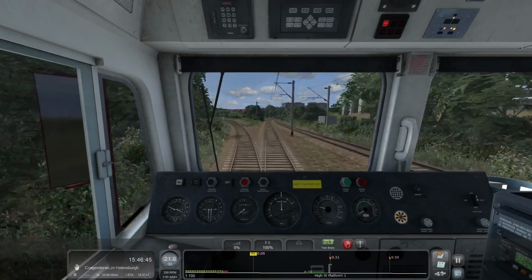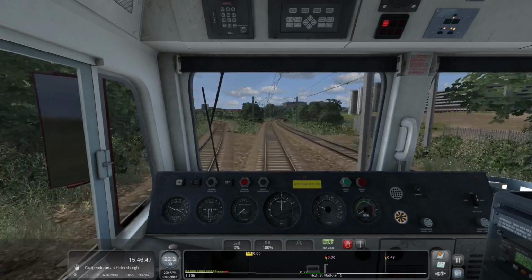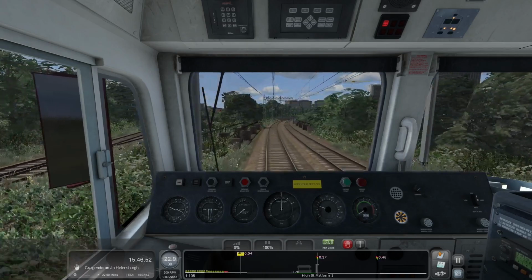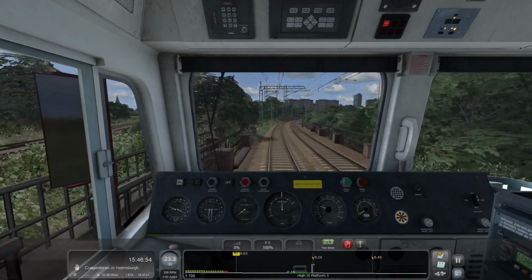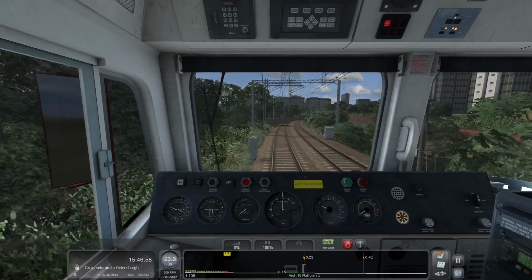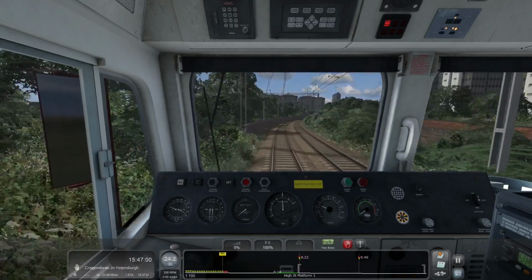There's a line off towards the area south of Glasgow Central to Shields Junction. The stations on that line are generally closed now. They don't exist anymore. Passenger services don't really run down there. There is more of an empty stock movement type of thing now.